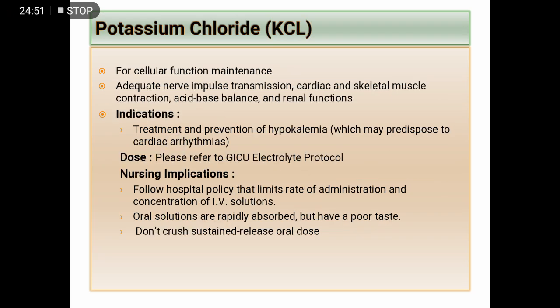For potassium chloride, the indication is for treatment and prevention of hypokalemia, and we also have the GICU electrolyte protocol for the doses. The implication that we have to monitor, of course, is to observe and follow the hospital policy that limits the rate of administration and concentration of IV solution. Oral solutions are rapidly absorbed but have a poor taste.